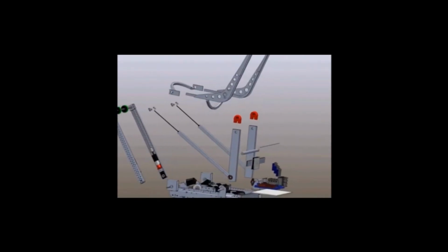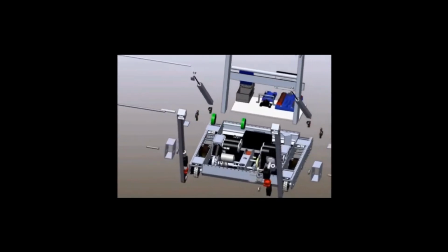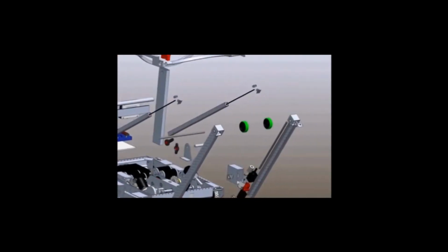This was especially significant with the ball intake mechanism. We designed it and showed its positive attributes to the rest of the team, and now they feel that it is one of the best parts on the robot.